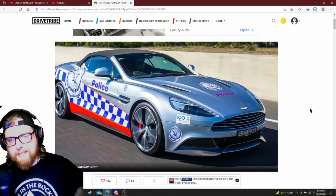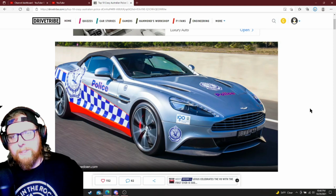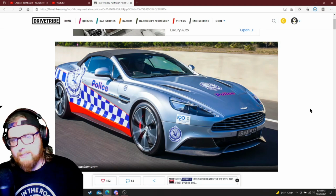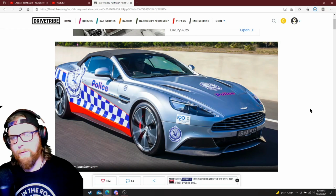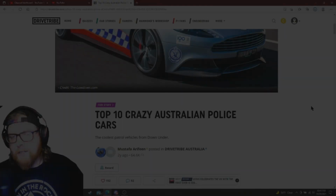The long wheelbase platform from Holden, the one bigger than the Commodore. And then, of course, if you're somewhere rugged, you might see trucks like a Ford F-150 or a Ram 1500, things like that. But point is, they're pretty repetitive. So let's go ahead and check it out.